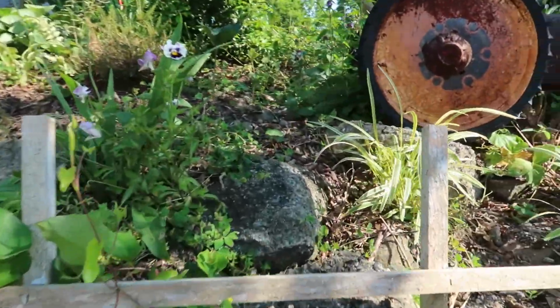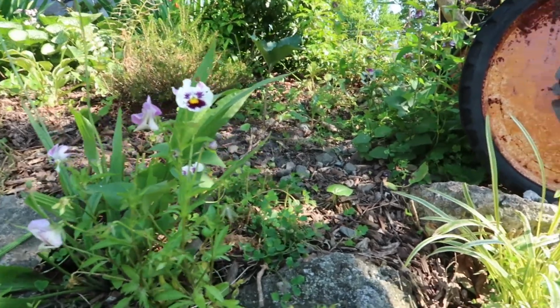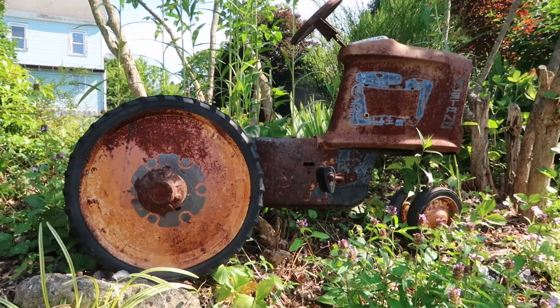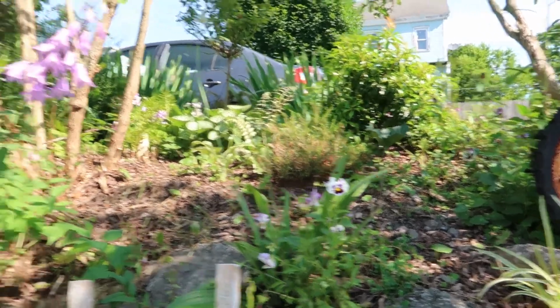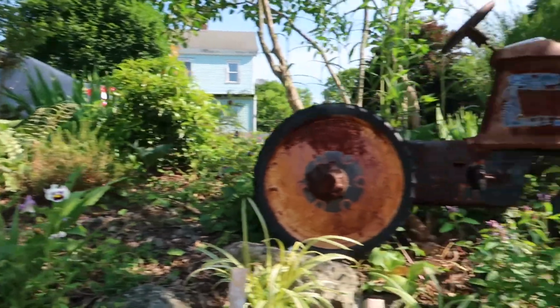Alright, so we just got some leftover spring blooms. This is my tractor. I love my tractor here. So rustic. Has a neat feel. But I think I'll have to add some more color up here. Now that I pulled out some of these invasive plants, there's some space for me to do some things.